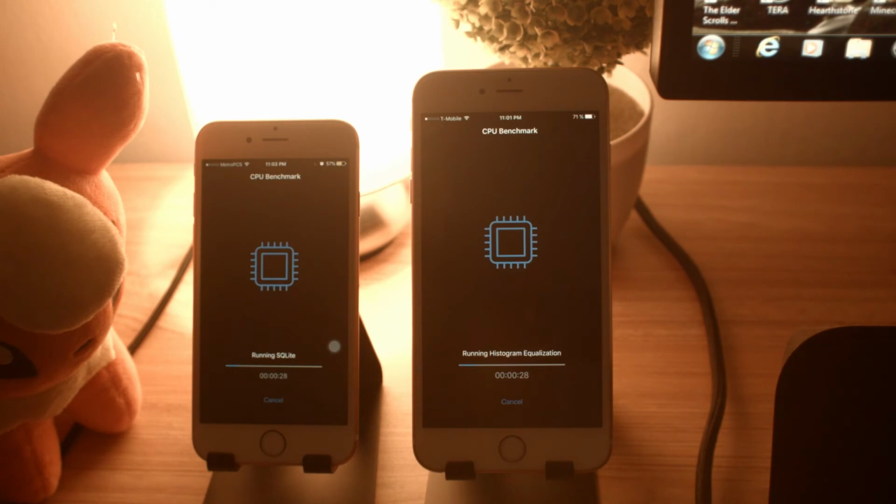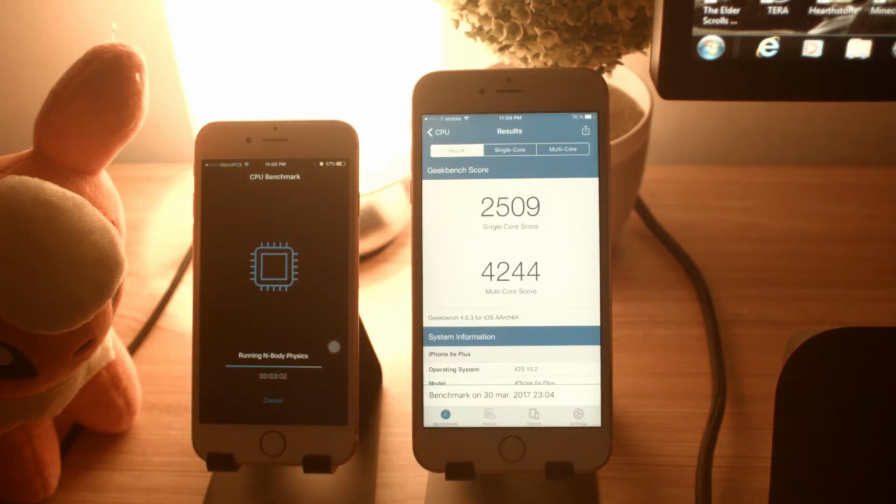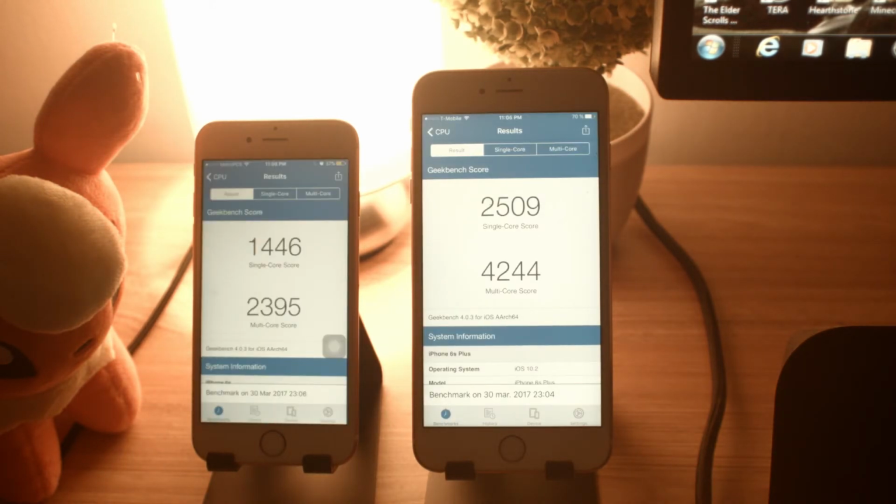Then next was the Geekbench test. The difference in numbers between these two phones is what gave me a clear understanding of that performance difference. The iPhone 6s managed 1446 in single-threaded and 2395 in multi-threaded. The iPhone 6s Plus achieved 2509 in single-threaded and 4244 in multi-threaded. This is close to double of what the iPhone 6s achieved.